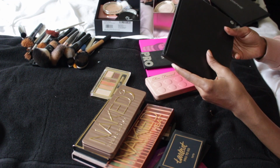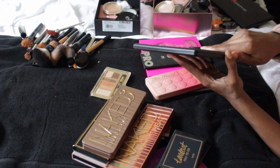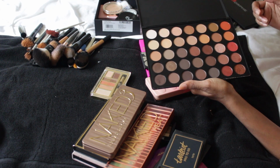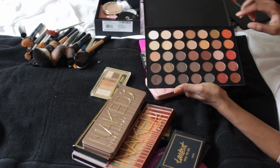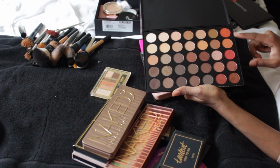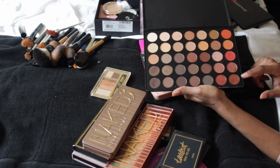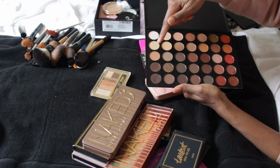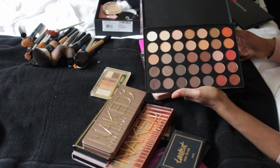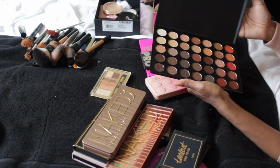Okay, and I also have the Morphe 35O palette. I do like this. However, the only eyeshadows I use out of this are from these two rows. Sometimes I go into here, but I mainly like it for this orange, these colors here, these random filler shades. I really don't know what they were doing with that, but I do like this palette.